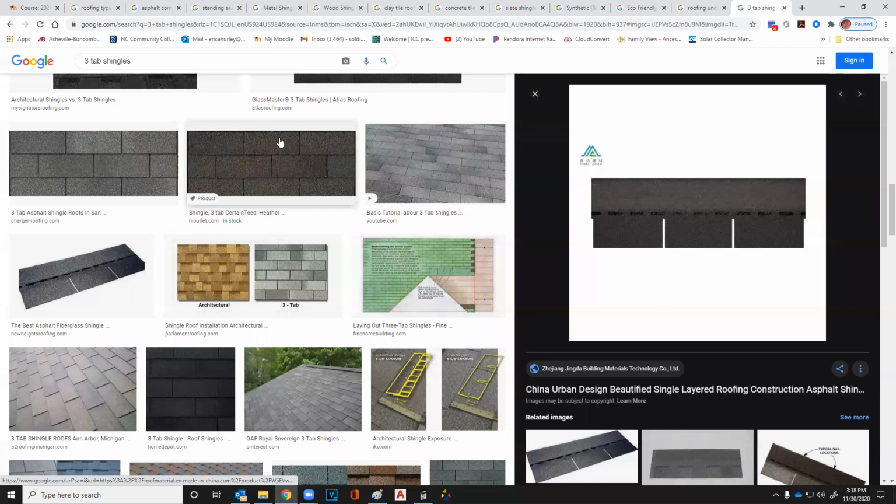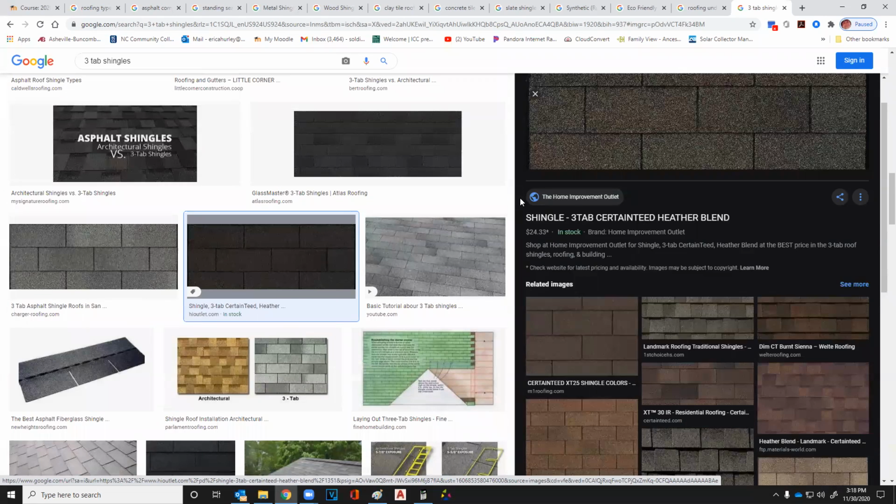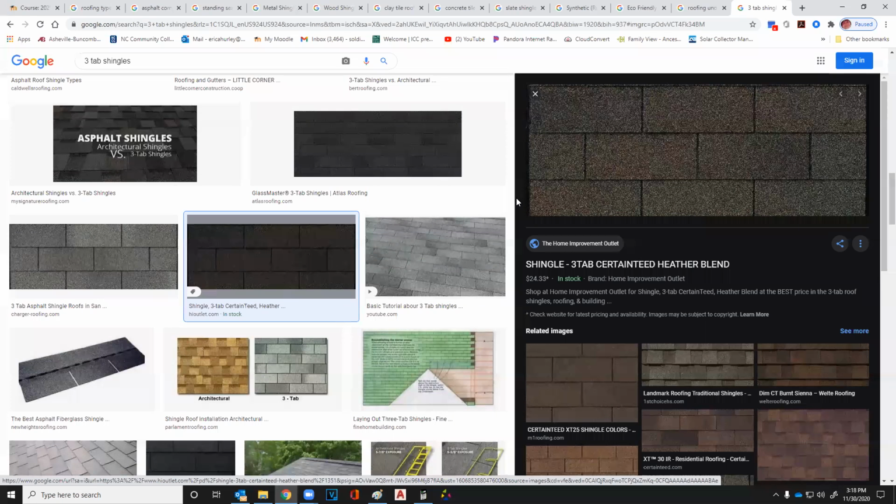So then we go back and we're going to offset it. Remember when we were doing our brick or our block work, masonry work, we had what was called a running bond. And this is what that running bond is. Always, always, always turn the pack over of shingles and read what the manufacturer's recommendations are.